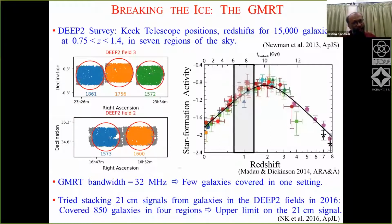exactly at the end of the epoch of galaxy assembly, covering out from redshift of 1 to 1.4, and then the epoch where star formation activity starts to decline. So if you can cover this entire redshift range, things would be very interesting.